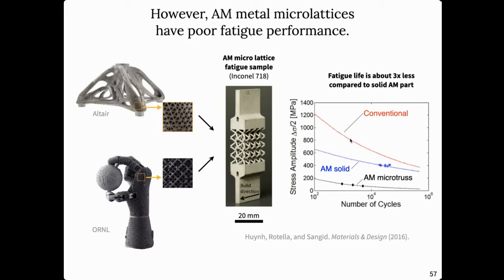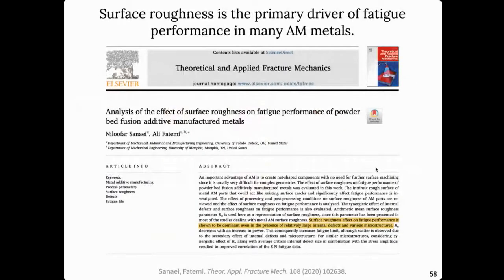So the goal of our group broadly in this work is to bring the black curve up to where the blue curve is, to where we can reduce these effects of the surface area to volume ratio that has been introduced. So as I implied, it's surface roughness that is the primary driver of fatigue performance for many additively manufactured metals.